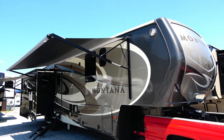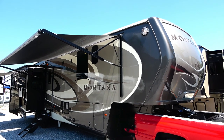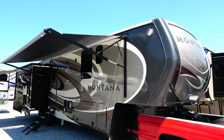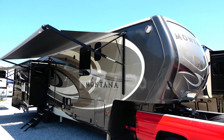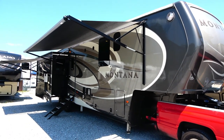Alright guys, I hope you enjoyed those pan shots, and guys, I'm really excited about this Montana today. I haven't done one quite like this. This is a Legacy. This is the Montana's big boy. They're top of the line models, packages, full ultimate four seasons. It's got some very cool features.